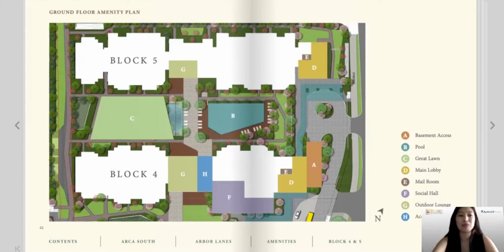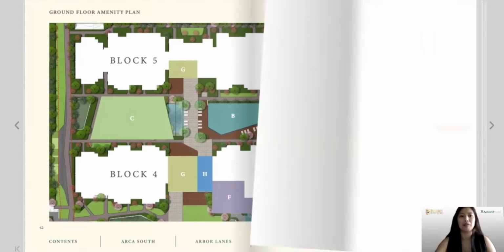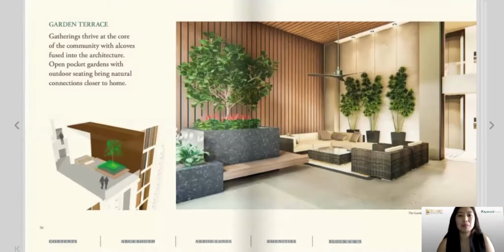What special feature does Arbor Lane have? So one of the best features that we can offer here in Arbor Lane is the garden terrace. We have 4 to 10 garden terraces for each building. Roughly, it's a double volume ceiling, and it also has lounges and open pockets of garden. So if, for example, you don't want your guests to go inside your house, you can actually entertain them here in your garden terrace. It's open to all the residents of each building.